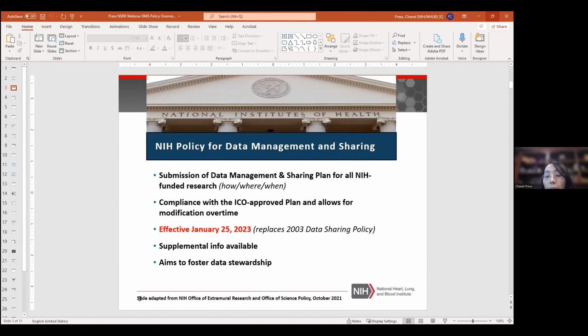And essentially, the policy requires that all NIH-funded research submit a data management and sharing plan explaining how, where, and when data will be shared. And once the plan is approved by the funding NIH ICO, the grantees will be required to comply with the plan. NIH has also published several supplemental information to help provide guidance on how to comply with the policy.